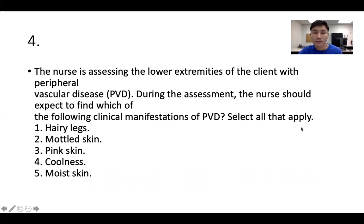Okay, question number four. The nurse is assessing the lower extremity of the client with peripheral vascular disease. During the assessment, the nurse should specify which of the following clinical manifestations of PVD. Select all that apply. All right, we have 2 and 4.